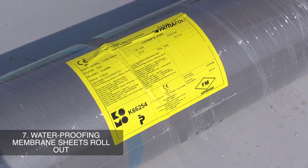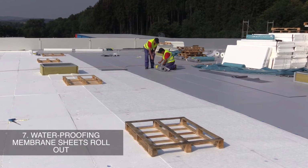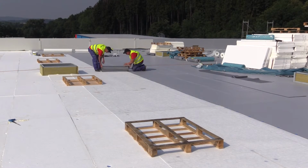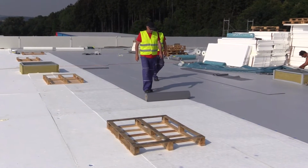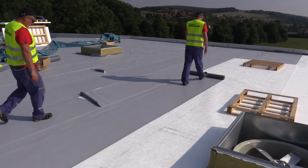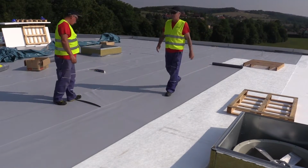Remove the membrane roll from its protective cover. Remove and save the identification label and roll the membrane out at the area of installation. On bases from trapezoidal sheets, membrane sheets are always orientated perpendicularly to corrugation, diagonally in exceptional cases only. Let the unrolled membrane rest freely for several minutes to eliminate tension generated in the production process. Extend the resting time adequately in lower temperatures.